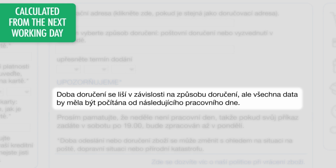The website says that delivery dates differ depending on the delivery method, but all dates should be calculated from the next working day. Doba doručení se liší v závislosti na způsobu doručení, ale všechna data by měla být počítána od následujícího pracovního dne.